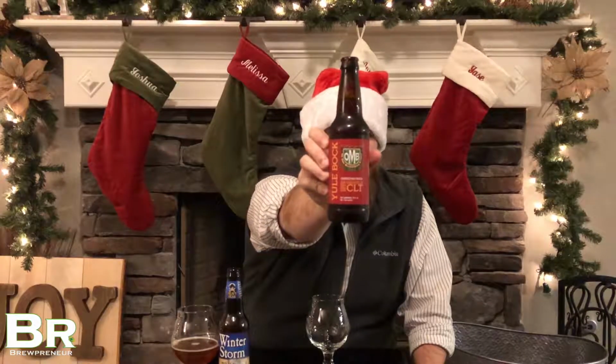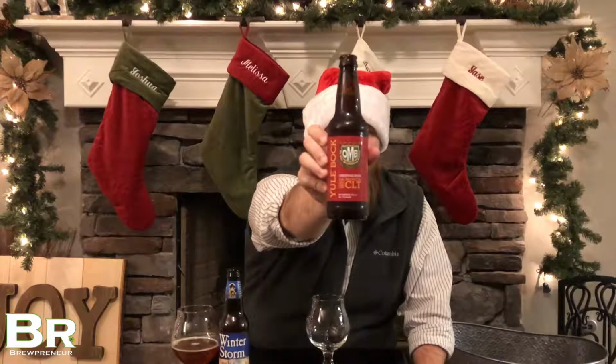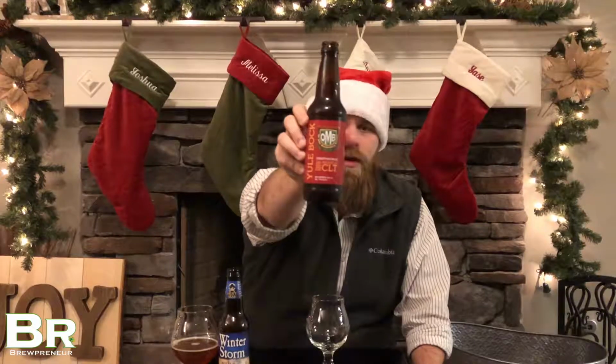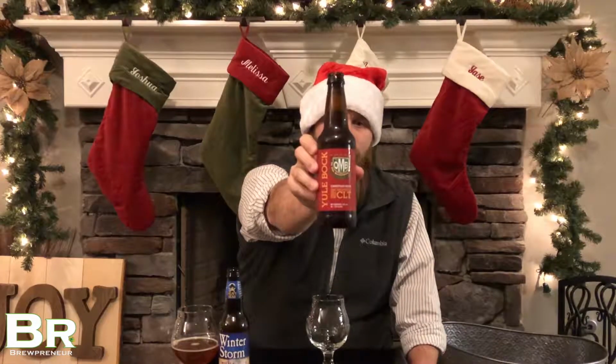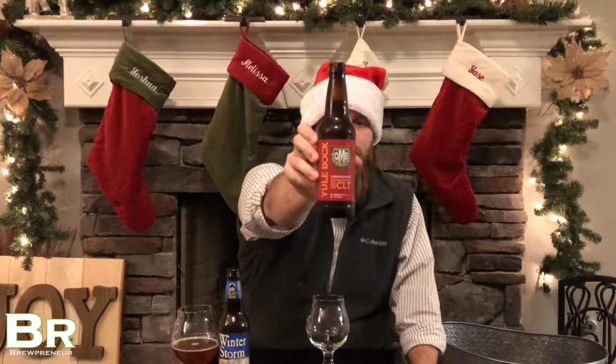Olde Meck is the oldest craft brewery in Charlotte, and strictly devoted to German beer and Reinheitsgebot, which is the German purity law, which says that beer will only be made with malt, hops, yeast, and water. So this is Yule Bock, a seasonal release that they put out once a year. Usually comes out around the 1st of December, and they'll run it right up through Christmas time. This is their Christmas beer, and we're definitely in for a treat.